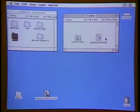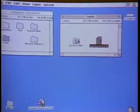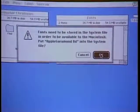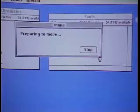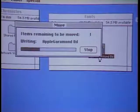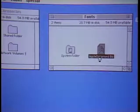First is how you install fonts in the system. Under System 7, it's really natural to just take a font and drag it onto the system folder, and that's exactly how it works to install a font. The system recognizes the font, goes ahead and installs it. Much different than the past. Right. Yes. I think a lot of people are familiar with the old Font/DA Mover, and this is definitely a big step forward, a new level of simplicity. So now you see that the font's already installed, and I can use it right away.